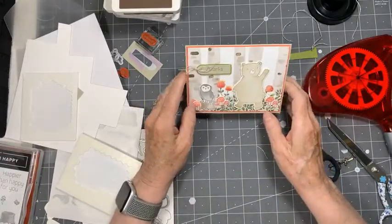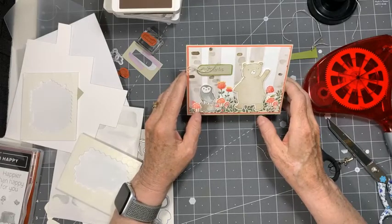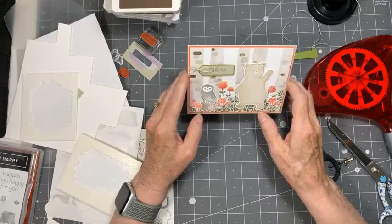There's my card. So thank you for joining me. And thank you, Kimmy. It could be like the tea bag as well. It could. Very much so.